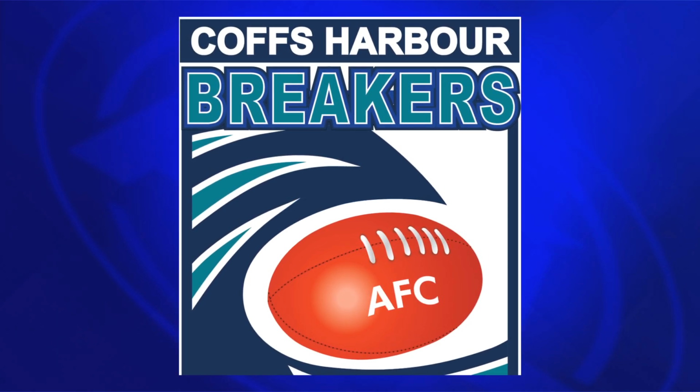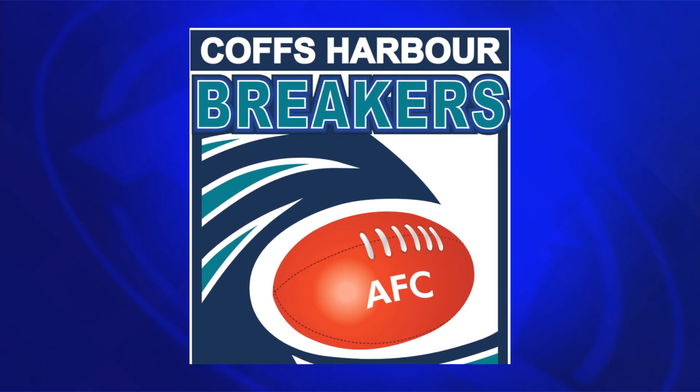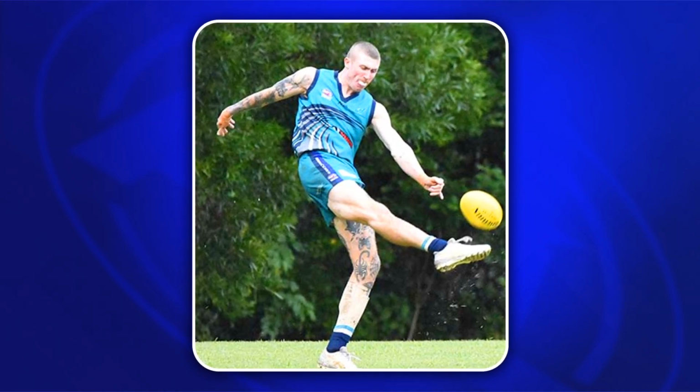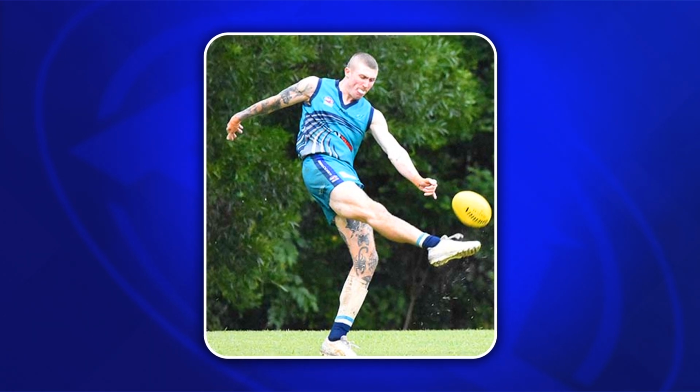This logo doesn't work for me at all. I like the idea of incorporating the wave into the logo, but the whole thing looks very dated, so it's probably time for a redesign. I like the idea of their Guernsey, obviously based on the old Gold Coast wave design, a great jumper that if the Suns aren't going to use it, these guys might as well.